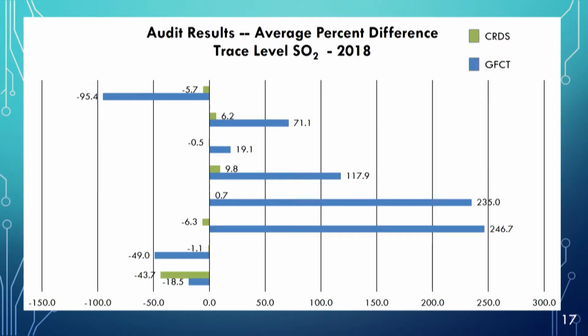So when we went out and looked at the trace level SO2 in 2018, again, the cavity ring down spectroscopy system in green consistently hit the values that we were trying to hit. The gas filter correlation technology in blue consistently was all over the place, or inconsistently, whatever you want to call it. But this showed us two things. One is that our SO2 network throughout the state was working as it's supposed to work. And for those of you that are operators and see us coming, that resulted in 5 fewer AQDAs in 2018, which I'm sure all of you will appreciate.